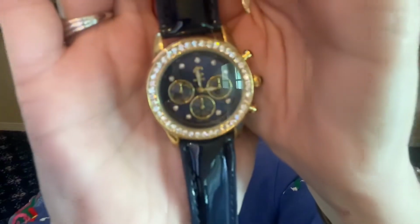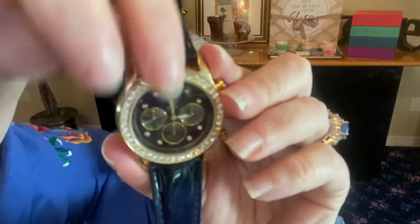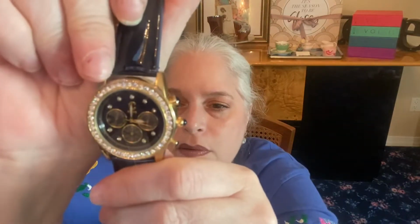Wow, there's a huge bag in here. First, I see a watch. It's a quartz watch, Japan movement, stainless steel, made in China. It just has a C on the back. Not sure who that is, but it's like navy blue patent leather. And it has that C logo on it, and it has like rhinestones in it. And it has three knobs on the side, so the day, the date, and seconds. And it's working. It's really pretty.